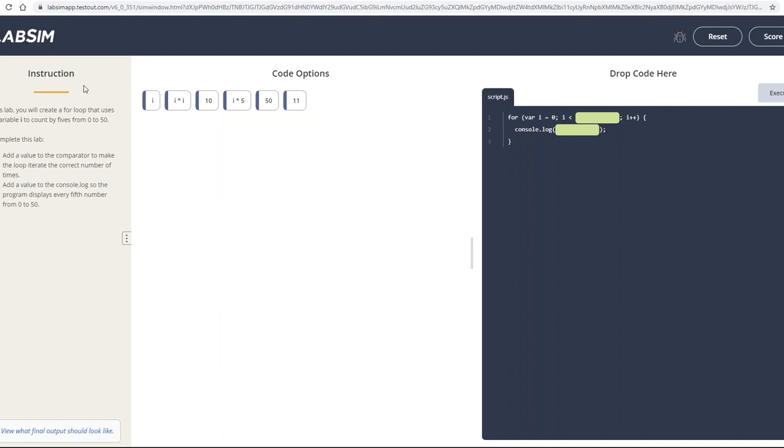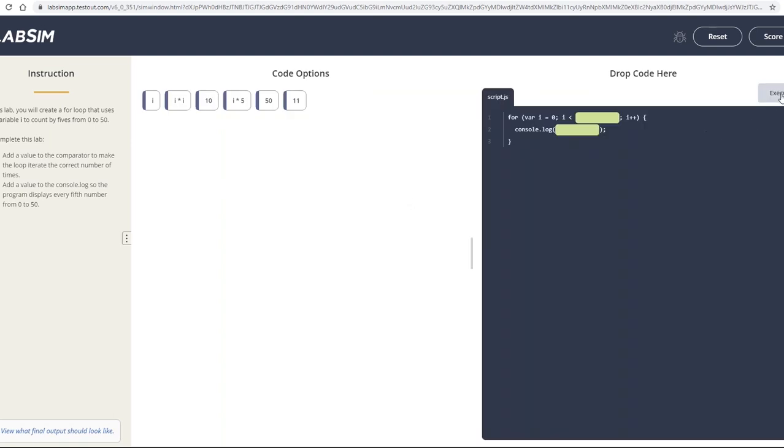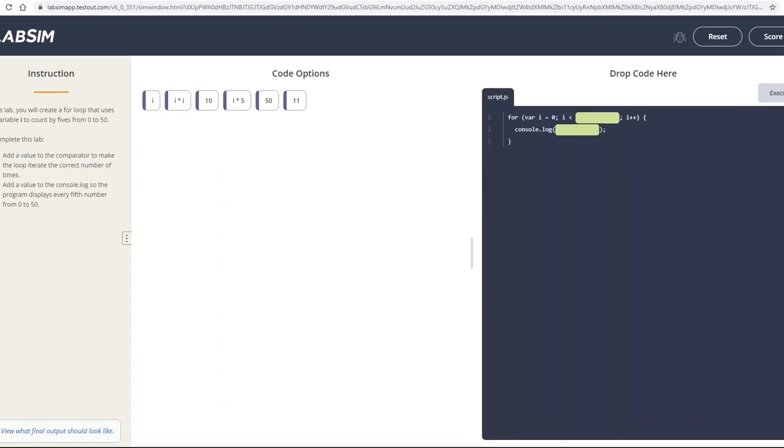They can start off, they can read, okay, what do I want this code to do? Well, it's going to count by 5s from 0 to 50. And I can say, well, what should this look like? What should the console output look like? That's what it should look like. If I execute the code right now, it's going to have an error because I have not filled in the values.